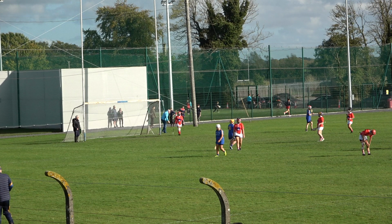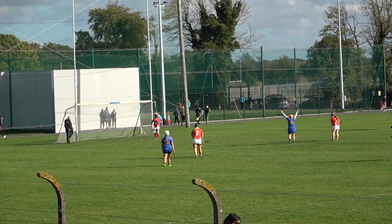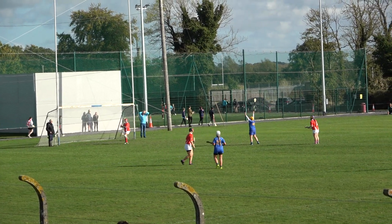And Mary, ball in hand, should take her time. There is no hurry here on Trim. They're 1-13 to 1 point ahead, 1-1 ahead. They have a 12-point lead. Mary with ball in hand.